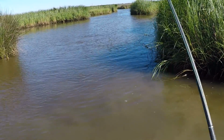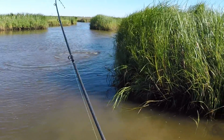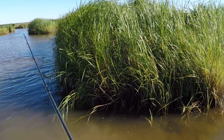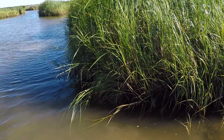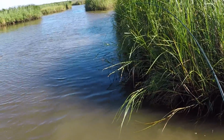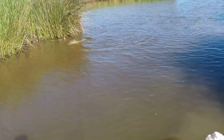But come here, feller. Get in. He don't want to give up. And I don't know if everything's in camera angle either, because we're turned backwards and everything. Oh, fella, you're wearing me out.